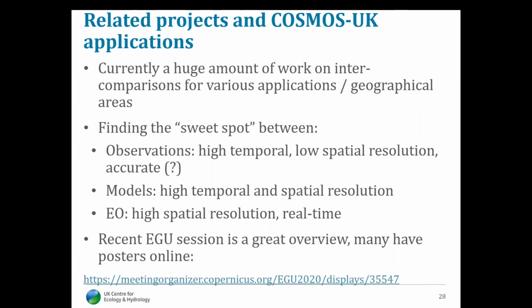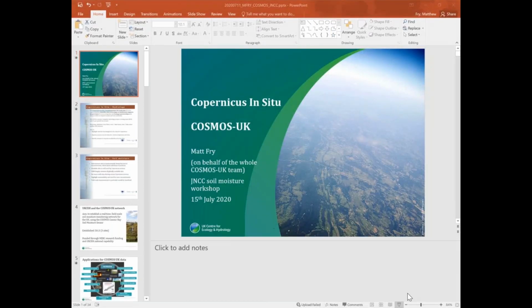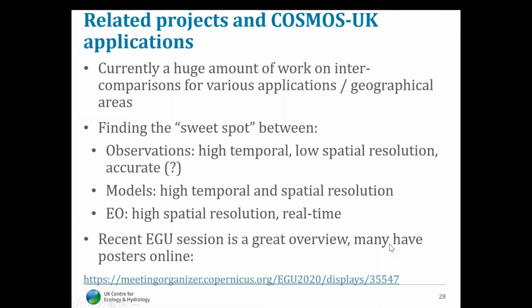Although I've got a question mark there because we're still developing aspects of the different soil types sometimes and areas of that. So trying to find a sweet spot between those observations, the models, which can have full coverage both temporally and spatially, but are models, so they've got their own implicit estimations in there, and then Earth observation, where you've got high spatial resolution. What's particularly important, having the real-time data is really key.